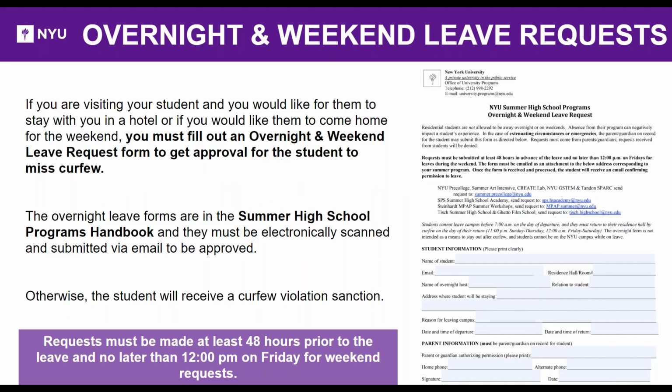Now, specifically for parents, if you are visiting your student and would like them to stay with you in a hotel or have them come home for the weekend, you must fill out an overnight leave form and submit it to their summer program to get approval for the student to miss curfew. The overnight leave forms are in the Summer High School Program's Handbook, available on the NYU High School website. And the forms must be submitted at least 48 hours in advance. Otherwise, the student will receive a curfew violation sanction.